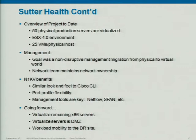As a result of our efforts with our QA environment, we ended up building a dev environment in order to resolve our issues. Our goal for that environment was to provide non-disruptive management migration practices for the physical to virtual world, and for the network team to have ownership of the network. Through our efforts, we were able to establish and create proper lifecycle, chargeback, and capacity management for that environment. In addition, we created a new support team and management tools for that environment.